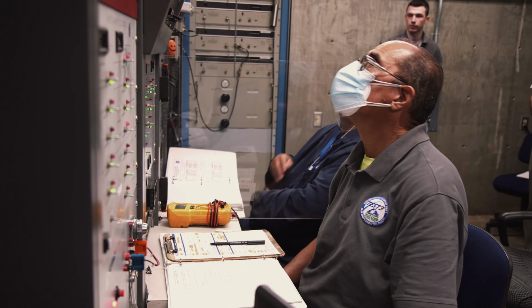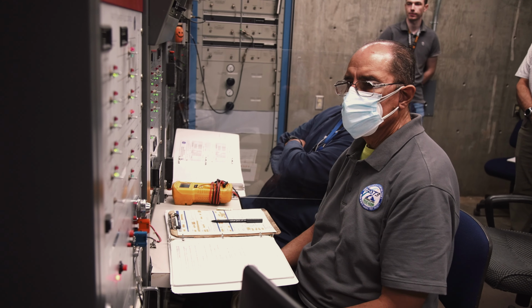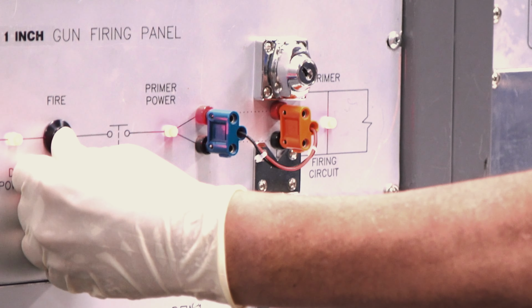On the count of 3, 3, 2, 1. It's equal to 25 times faster than a .44 mag. The velocities are also like flying from New York to San Francisco in 5 minutes.